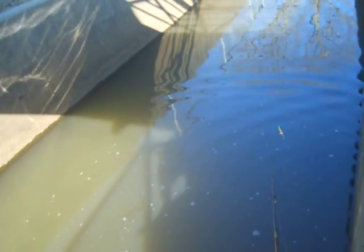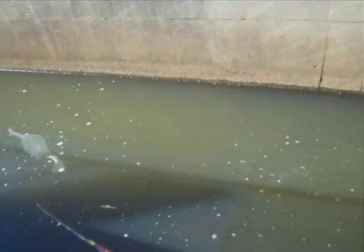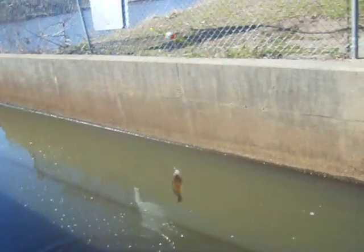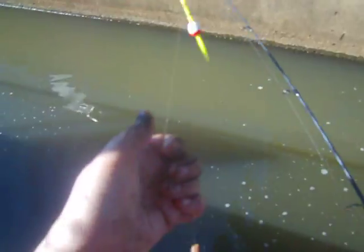There's a bite. He's okay, he's a little better. Yeah, he's still a tiny fish. Oh, something hit the bobber. No, hit the bait, not the bobber. Oh crap, I had another one. That's a baby bluegill. I don't want you. Tell your mom and dad to bite.